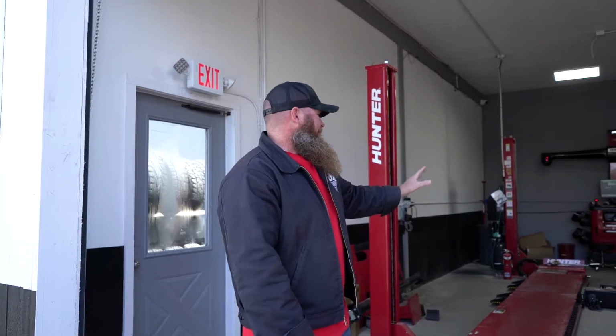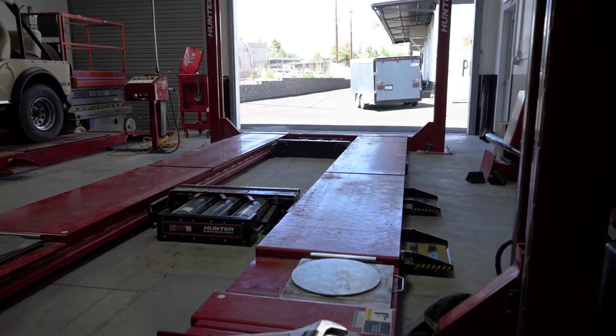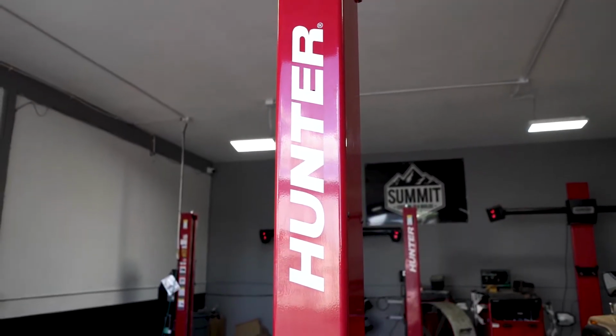A little bit older of a Hunter rack, but it also has the Hawkeye Elite software in it. 7,000 pound capacity on this one, so it works real good for the Jeeps and light trucks. And then any of the bigger rigs on here we can get. So you guys got diesels, crew cabs, you guys got the dualies, any of that stuff, we can take care of the alignments in here for you guys as well.